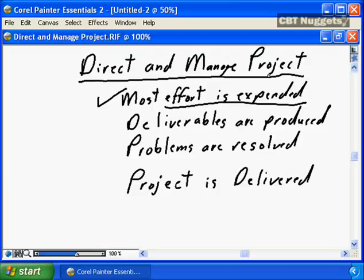As a project manager, you will be ensuring that the project team members are doing their job, but not doing their job. So again, most of the work is expended in this particular process group of project management, but you are not actually doing the work. You're letting the team members do the jobs for which they were assigned to the project. Obviously, all of the deliverables are produced in this particular component of our project. Each and every task is executed, and therefore each and every deliverable for the project is produced in this phase of our project.